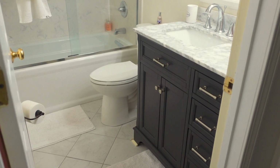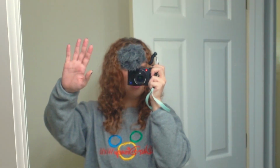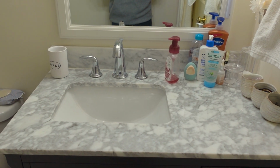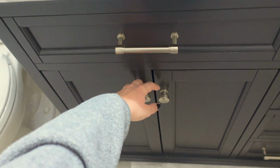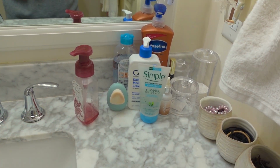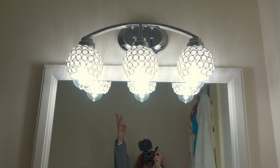So here's my bathroom going in. It's kind of small, so I'll try to show you the best I can. Here I am in my sweatshirt. So walking in, here's my sink. I got this at Lowe's a while ago, but this is just what it looks like. It's a marble sink and it has a black cabinet area. These open up, have some stuff under here, and these have three drawers. And then I just have some stuff on my table. I have all the skincare that I use. I have soap, my rinse cup, my mirror, and my lights.